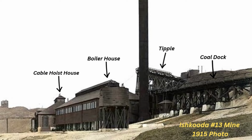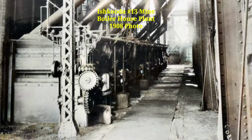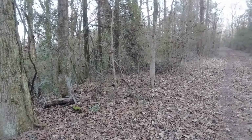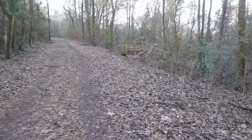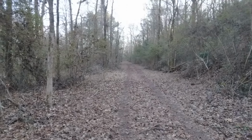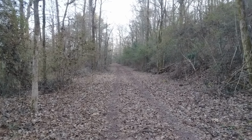I'm not sure how many times a week TCI had to haul coal up here to power the cable hoist house, and they had a separate boiler plant attached to the cable hoist house. But the number 13 mine was, for whatever reason, the last mine on Red Mountain. I believe it was even in the 40s. They were still using coal to generate the steam and the water for the electricity when they finally converted it over. But it's kind of hard to spot even in the wintertime, so it'd be impossible in the summer. But that's looking towards the number 13 mine right there, at least where the tipple was and the ore crusher.